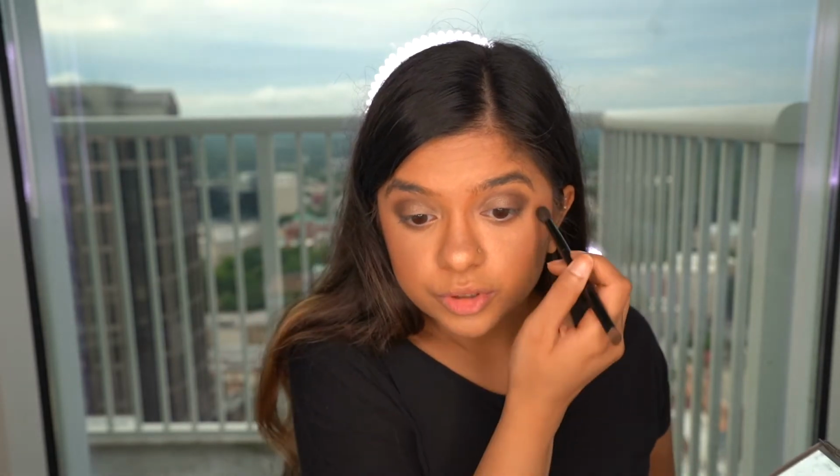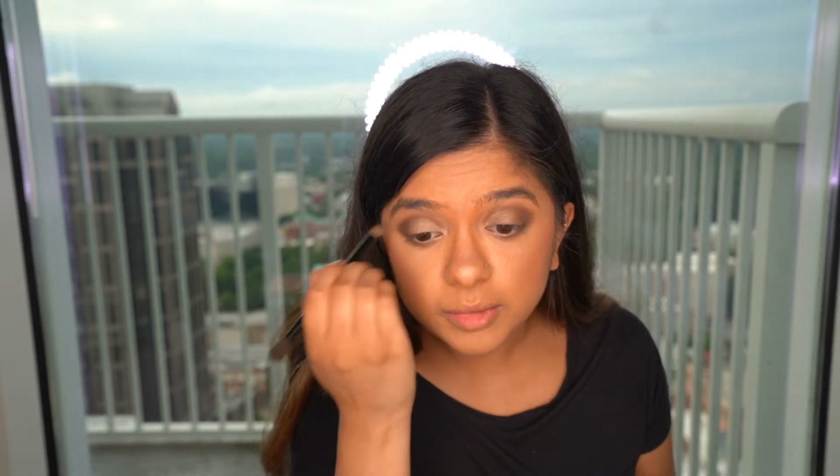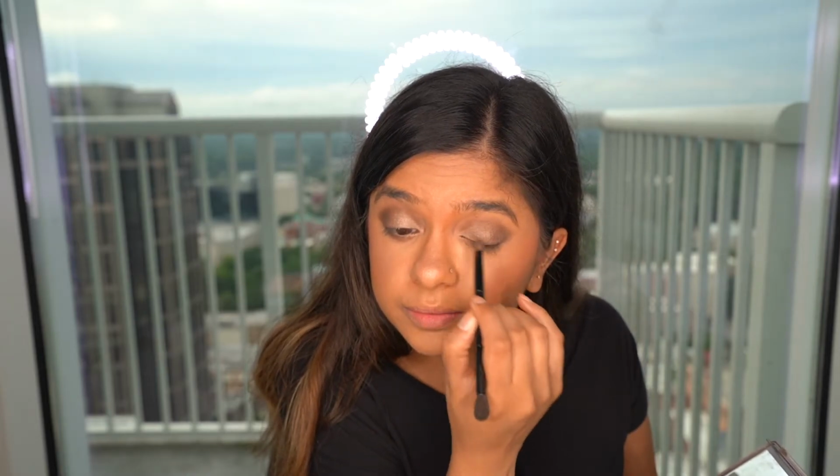Alright, and now I just need to go in and make sure everything blends together. So I feel like some of the light part looks a little too light, so I like to go back and adjust that as needed. Make sure that I have enough brightness and it's not all dark on there. Okay, so I'm gonna go in and use my eyeliner.